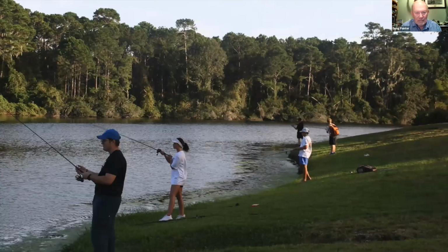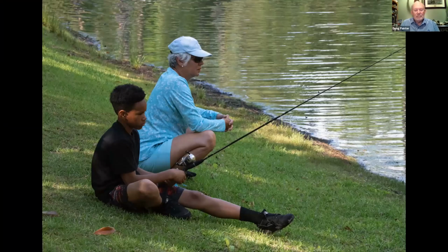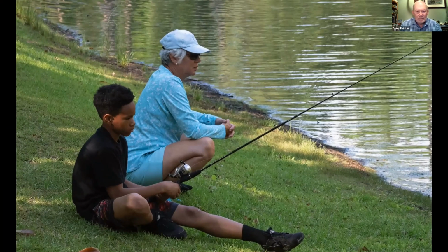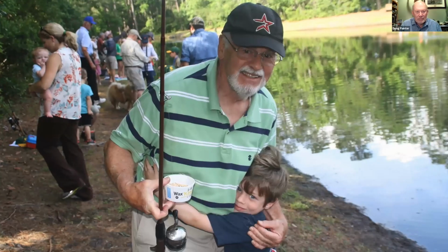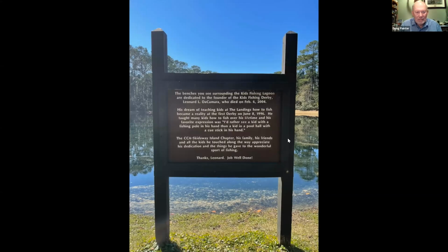With improved shoreline access, enhanced water quality, and a series of fish feeding stations, fishing at the Kids Lagoon has never been better. Keep in mind that Landing's residents and their children can head out to this honey hole at any time. Mother Nature's classroom is always open.